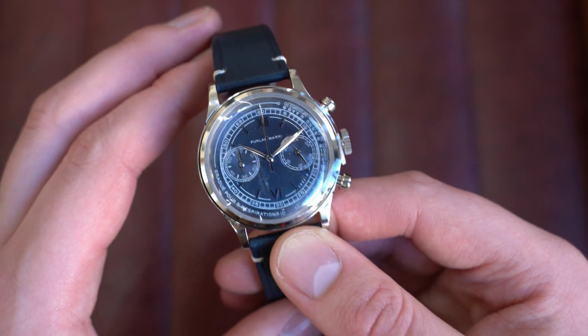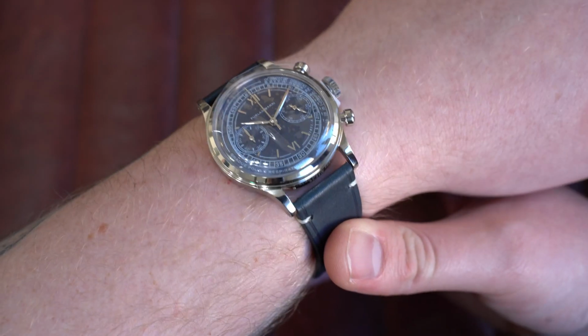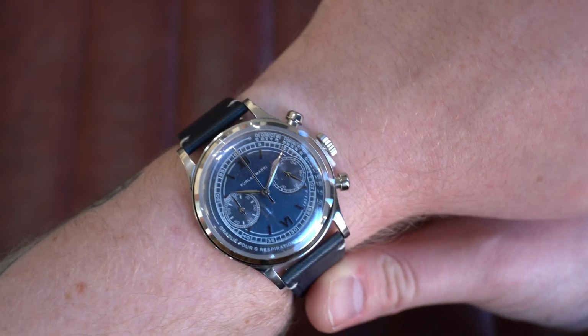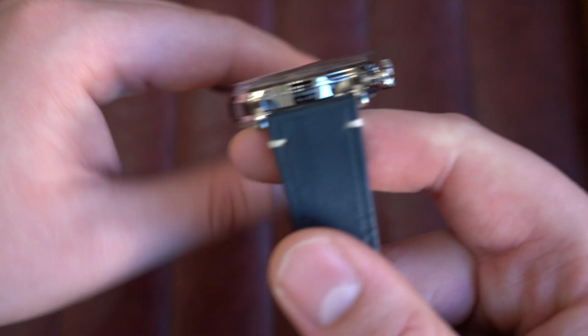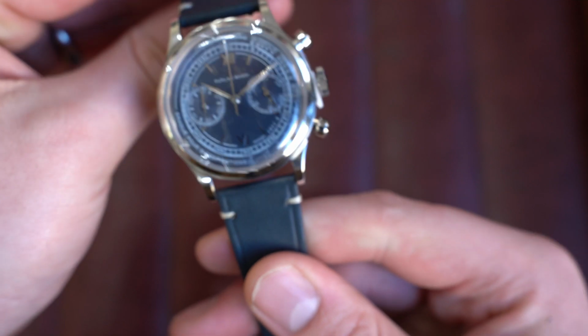So let's show it rested on wrist and talk dimensions. So here we go, rested on my 7-inch wrist. You can see it looks absolutely fantastic, perfectly proportioned for a chronograph like this. What you're looking at is 37.5mm by 45.5mm lug to lug, 11mm thick, and 20mm on the lug, so endless options. And obviously you've got the case reference and number and everything stated between the lugs, which is a really nice little touch as well.